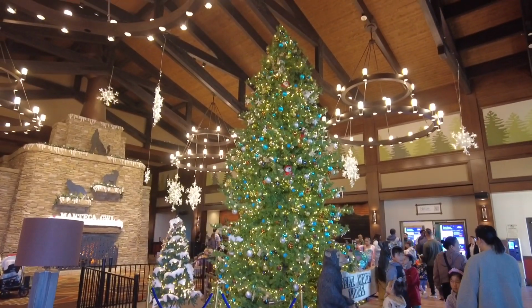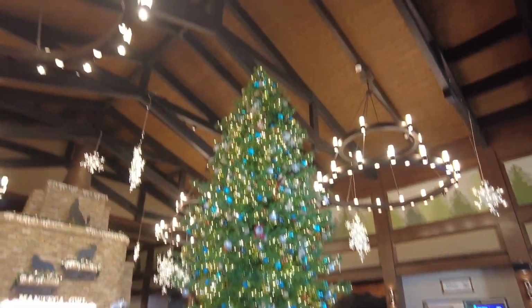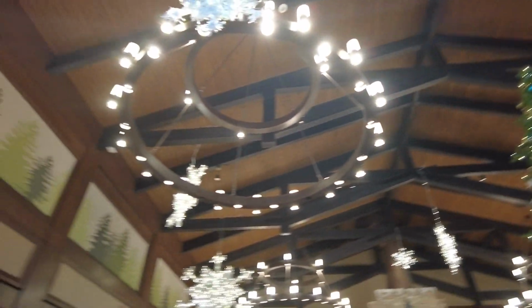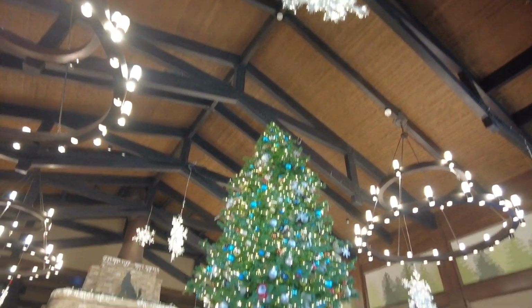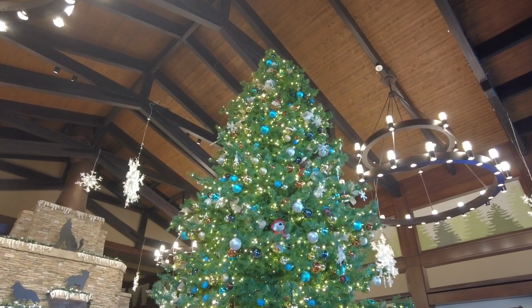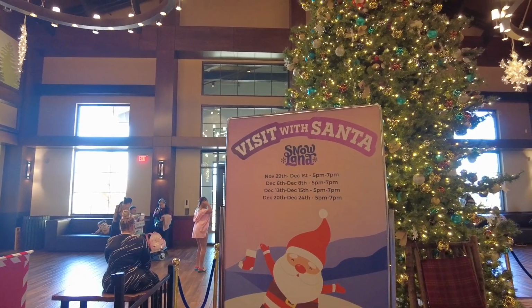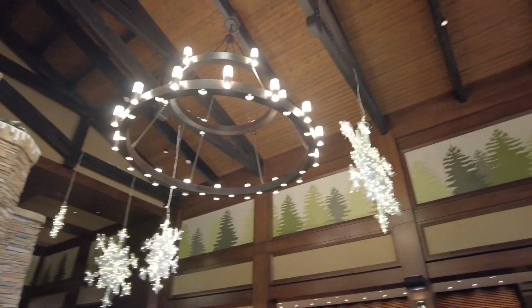Here is a look at the lobby when you first enter. Right now it is during the Christmas season, so you are going to see all the fun Christmas decorations that are up, including this giant Great Wolf Christmas tree when you first walk in. Oh look, there's little wolf stuffed animals all over it. That is so cute. It looks like we're gonna have some visits with Santa on the other side of this Christmas tree. It really is just so fun and festive. I feel like when we first walked in, we were all just like, wow, Christmassy!